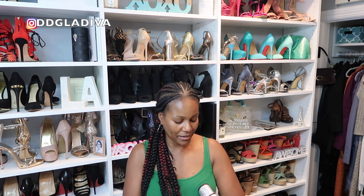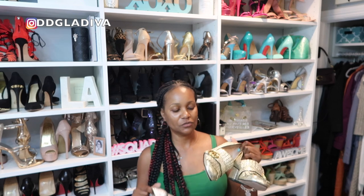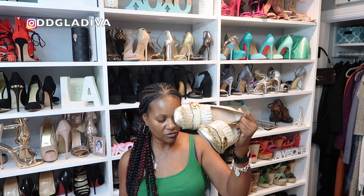That's his nickname for me, extra. But anyway, yeah, these are my extra shoes. It's a name I kind of earned during the remodeling of this house, but that's a whole other conversation. But anyway, these are my extra shoes, and they are actually some of the most comfortable designer shoes that I have. I absolutely love these shoes.